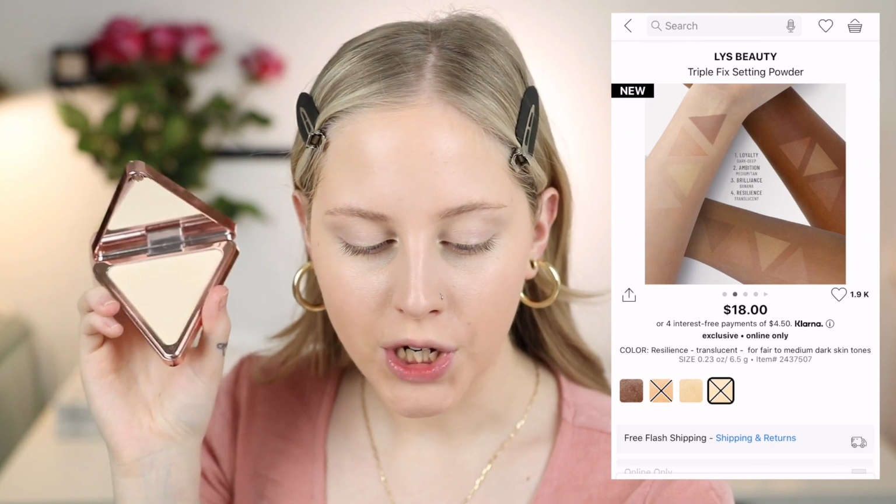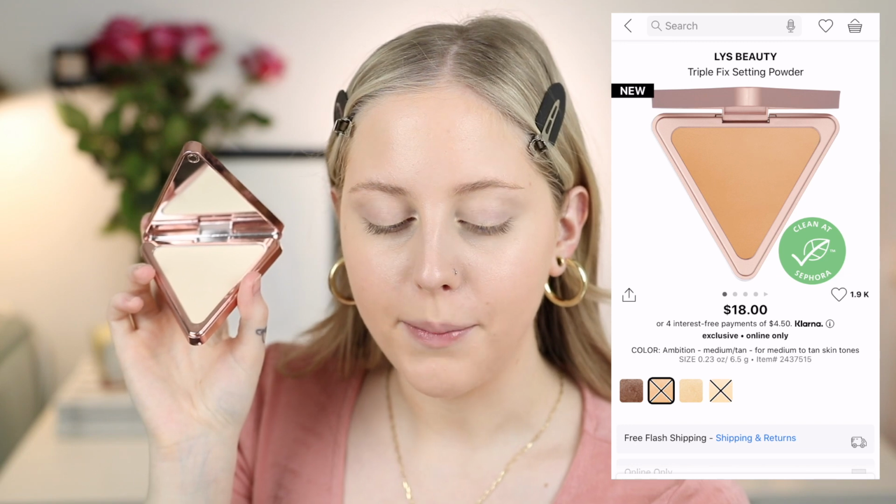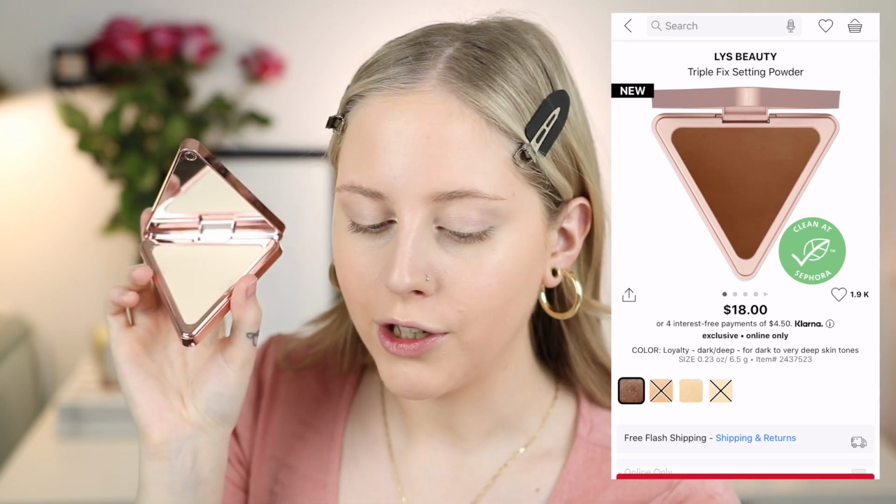It comes in 4 different shades. So there's the translucent one, there's a banana, there's a medium tan shade, and there's also a dark deep shade. So I decided to pick up the translucent one. This is a pressed powder, pretty silky and smooth feeling, pretty buttery as well.